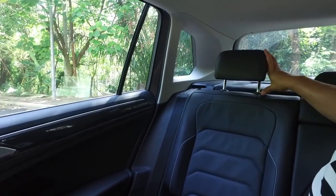This one is so good. This is how a headrest is supposed to be. They're supposed to be comfortable, not just for safety reasons, right? For whiplash and all that.